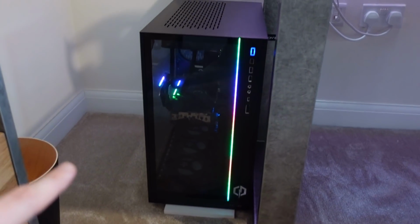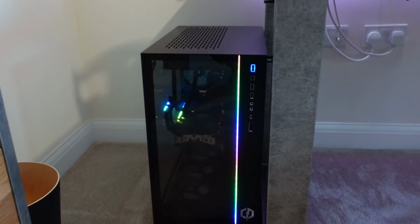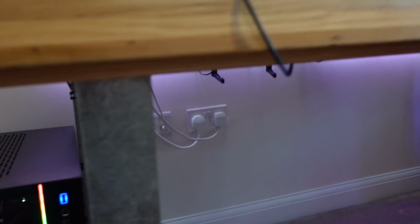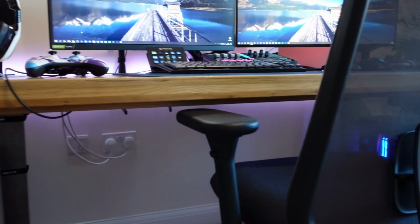So the one on the left here, I'll put the specs on the screen or in the video description. The one on the left I use for gaming, and I'm not sure if you noticed yet, but the cable management, what are we thinking? Is it tidy? Would you rate it? What would you rate it out of 10? I'm pretty damn happy with it.